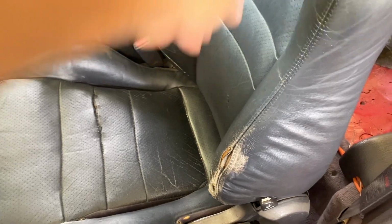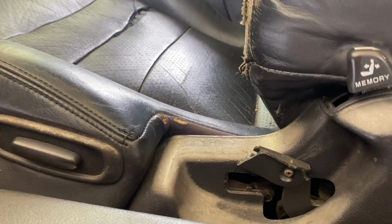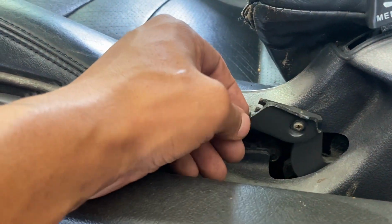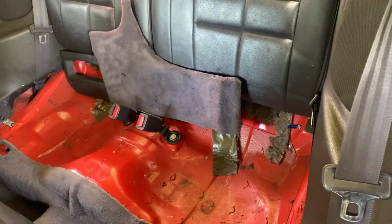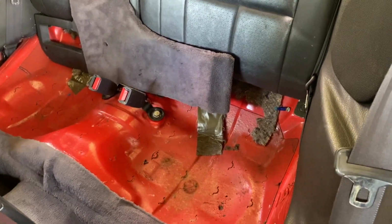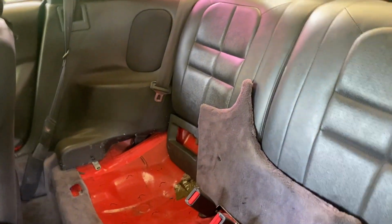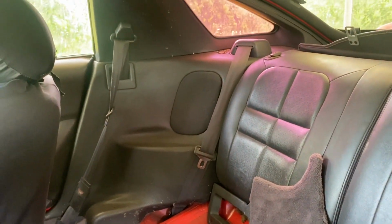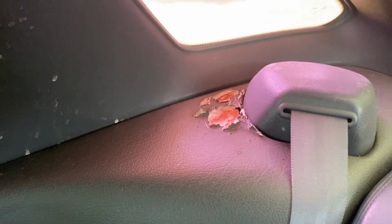The driver's seat is not in the best shape. It's got a tear right here and right here. This little handle broken. It also didn't come with a back seat. Well, the bottom part of the back seat. Not sure what happened to it, but it didn't come with it. That panel looks a little rough.